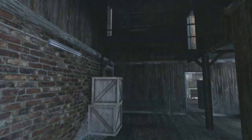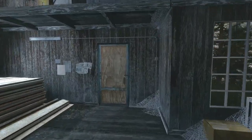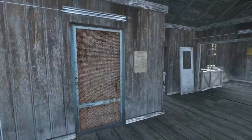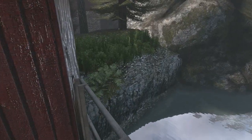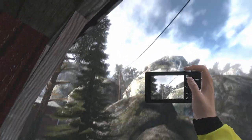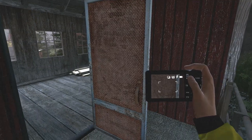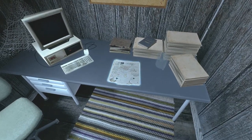Right, I think we're done in this part of the sawmill. You've got the key. Might as well use it. Let's see what you can find here. And no, I don't think there's anything of note here. Nothing worth photographing. Yeah, you're not a rambler. Although those documents might be worth going through.